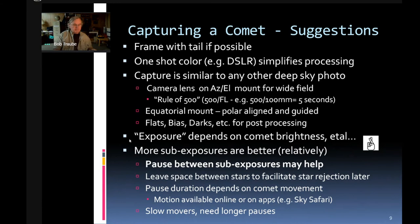I was hoping to avoid having to talk about LRGB and monochrome image processing. Then let's do it. Let's go through the presentation and come back to it if we have time.